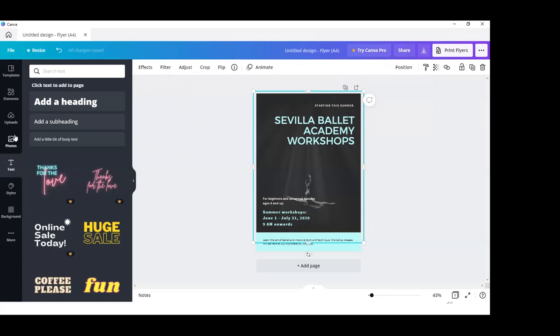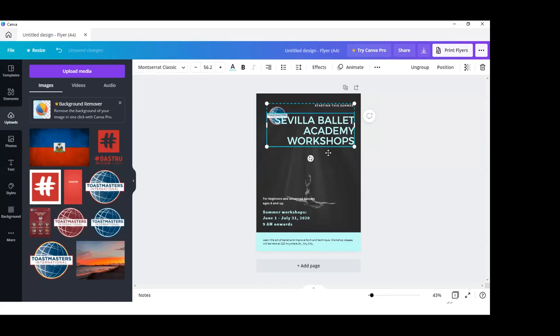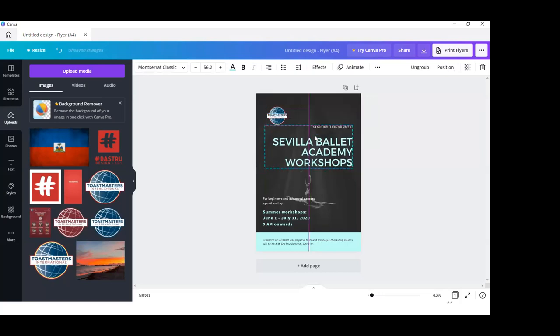What I'm gonna do, a quick tip, especially in Canva: drag in your Toastmaster logo, there we go, and bring it in. I'll just place that here for now. It won't be perfect, of course.